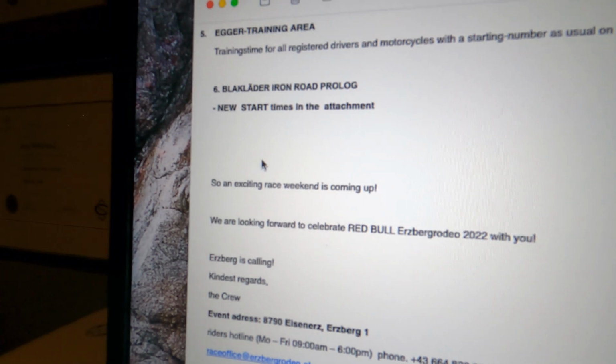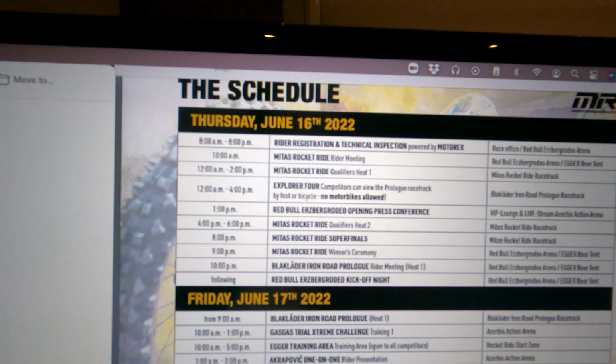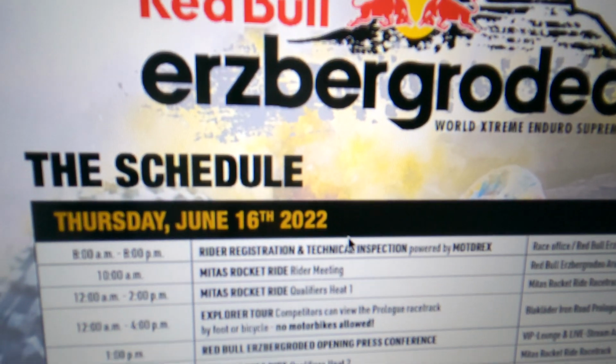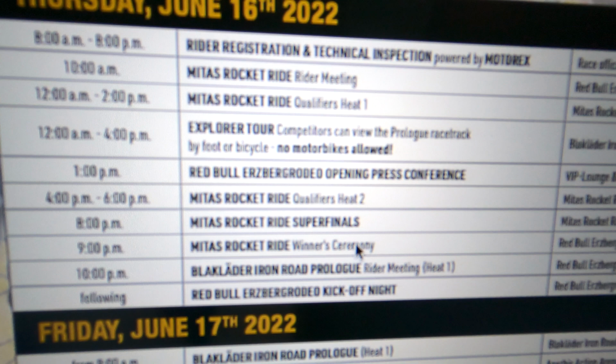New start times attached. I opened that up already. Okay, so let's see some of the times here. This gives us a sense of everything that's going on. I'll go slow here.